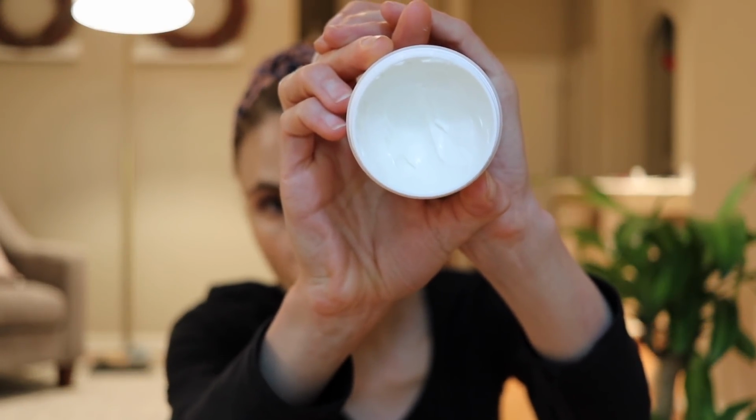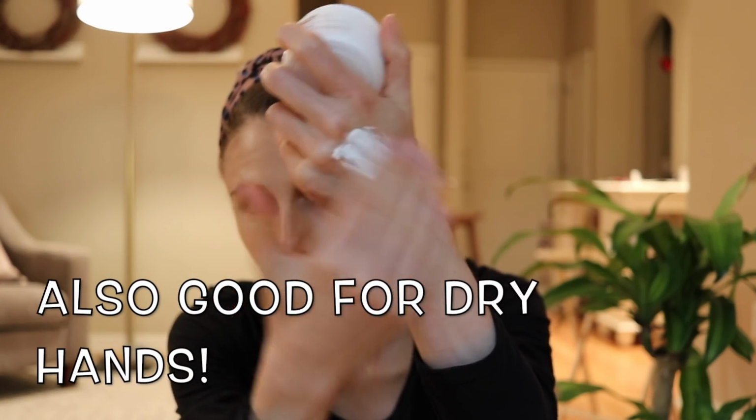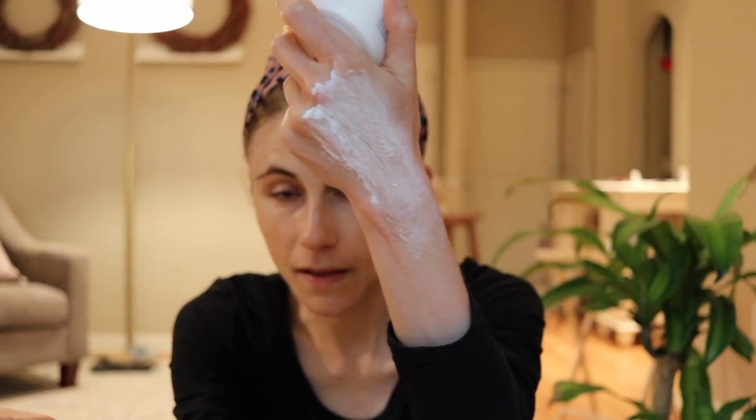Can you appreciate how thick this is? This is what you want. Yeah, can you appreciate how thick that is? It almost looks like diaper rash cream. And that is in effect what diaper rash cream achieves, creating a barrier on, in the case of diaper rash, the baby's butt. But you need something of a similar consistency for the skin on your face to protect that skin barrier.